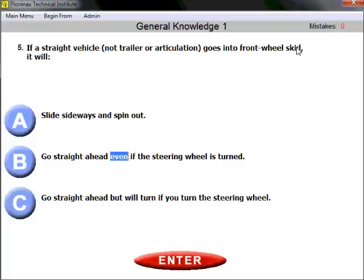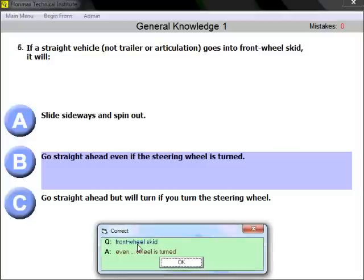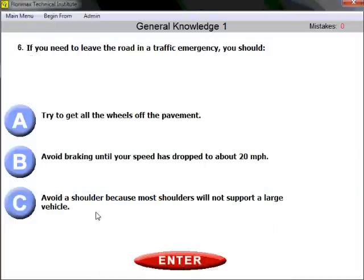If it goes into the skid, it will go straight ahead, even if you turn the steering wheel. Even if the steering wheel is turned. Alright? Okay, let's choose this answer and confirm it. Click enter. Yes. If it goes into the front wheel skid, the program advises you: even if the wheel is turned. And again, guys, you just follow that kind of logic, apply this kind of logic, and you'll be okay.